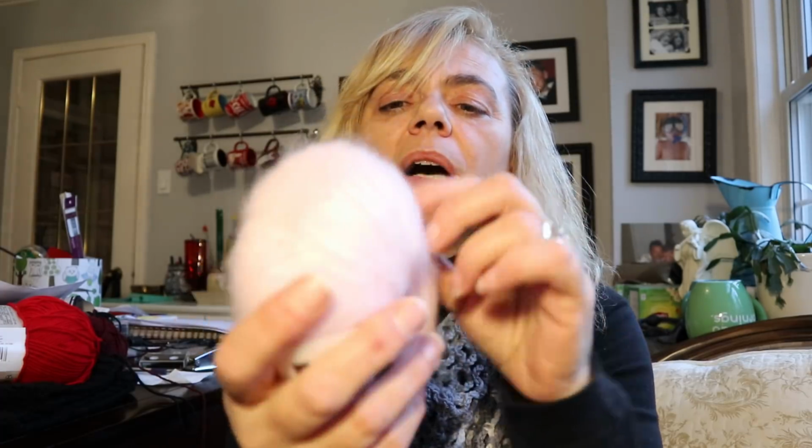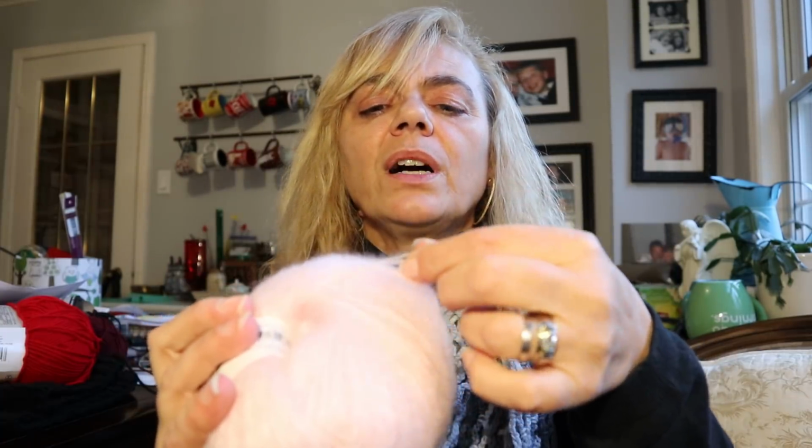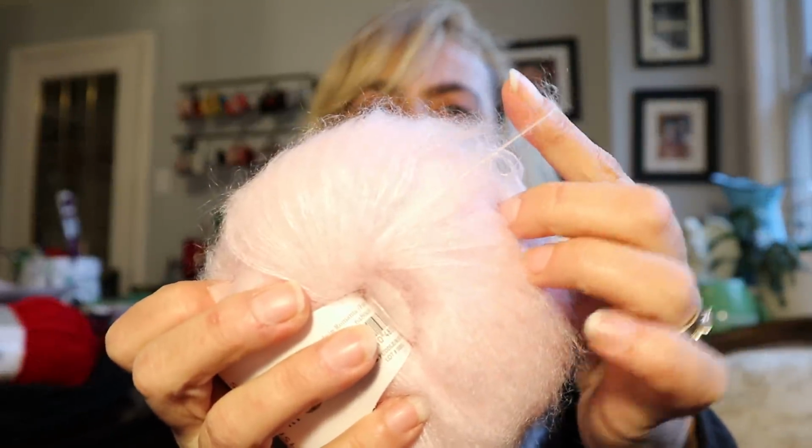Okay, so this one, this is air, I'm telling you. This is called Sugar Bush Drizzle, and it's 76% super kid mohair and 24% silk. But you have got to see this. It's very, very fine. Come on, focus. I don't know why it doesn't want to focus. There we go.